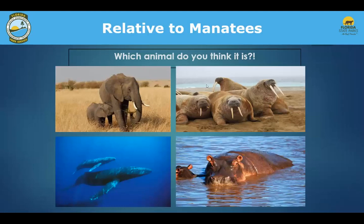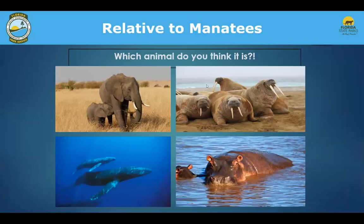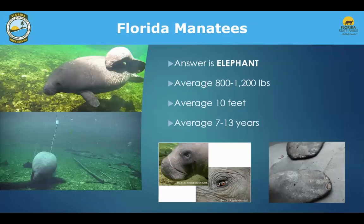Yeah. So the answer is actually the elephant. The elephant is the closest living relative to the manatee. I try to trick my audience with that one, just because it's the only one in this picture that's not near water. The other 3 all have water in the picture and the elephant doesn't. So I always try to trick people with that one. So don't feel bad. But yeah, the answer is the elephant. And there are a few reasons for that.